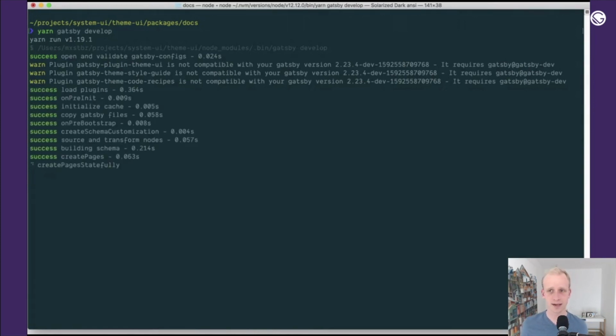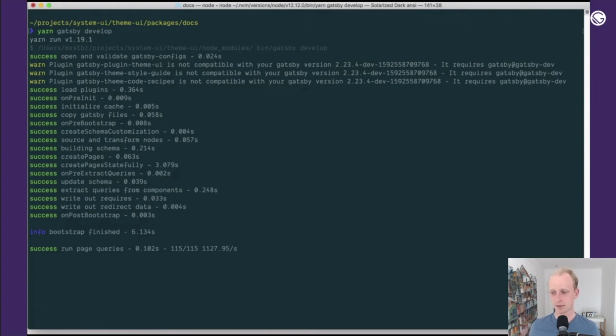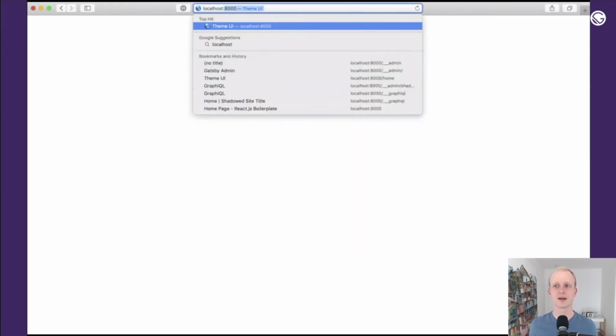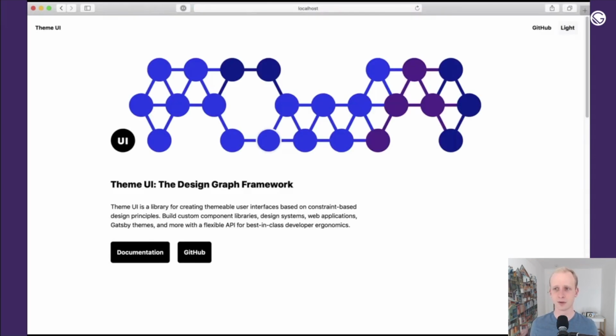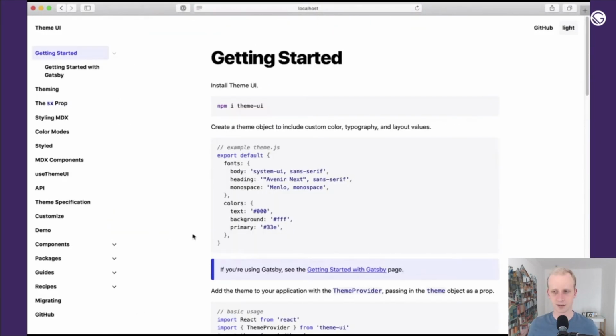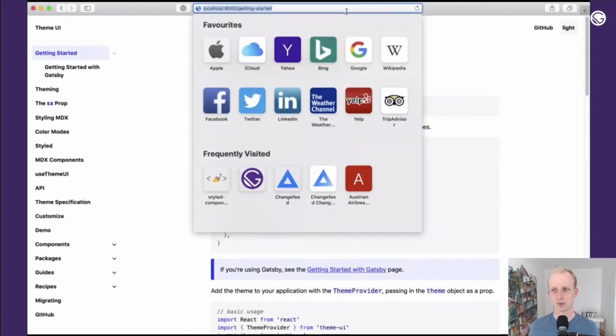So this is just a standard Gatsby website. It's the theme UI documentation. I run the Gatsby develop command, the classic Gatsby develop command, which will do its thing and build the development bundle. Once that command has finished, I'll visit the homepage. And like I said, the theme UI documentation is just a standard Gatsby site. It's nothing special, but it does have a bunch of plugins, a bunch of themes, a bunch of other stuff. If we look at the homepage, just a normal website. I can click into the documentation. Like I said, totally normal documentation website built with Gatsby.